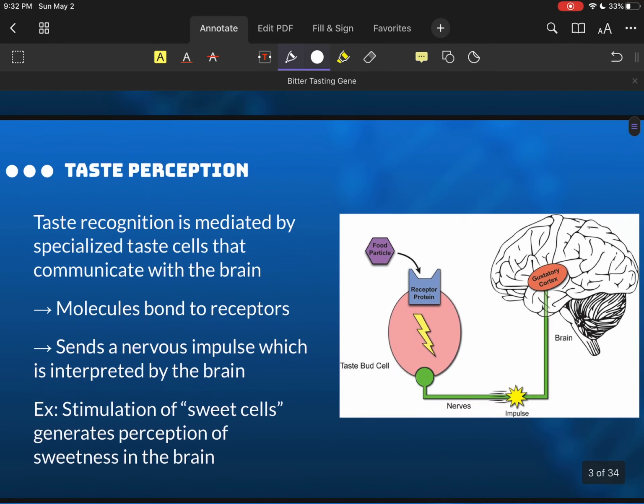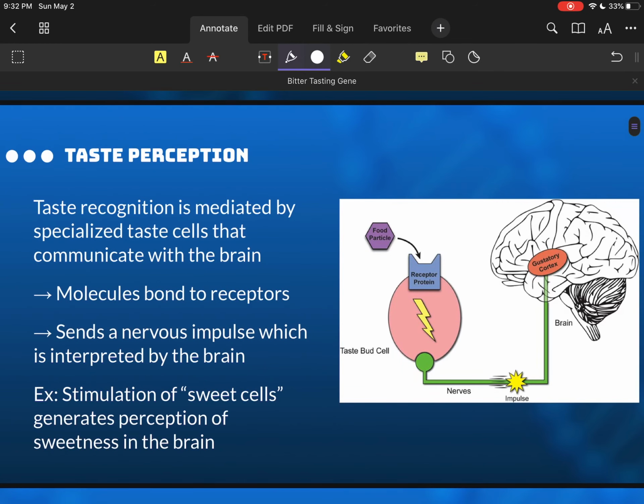So what is PTC? What are we really talking about? The way that your brain recognizes different tastes has to do with different cells. Your taste buds are basically different cells that have different types of receptors that recognize different molecules. For example, if you eat something sweet, that sugar molecule binds to those receptors on the sweet cells, and it sends a nerve impulse to your brain that says you're eating something sweet, because something has stimulated those sweet cells.